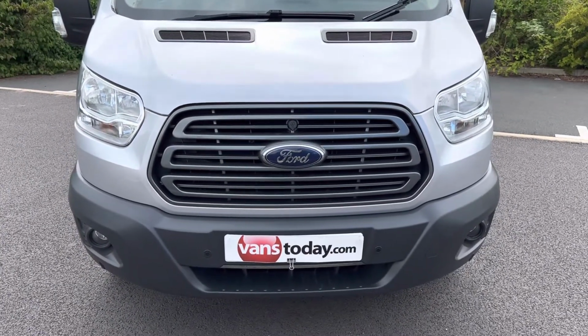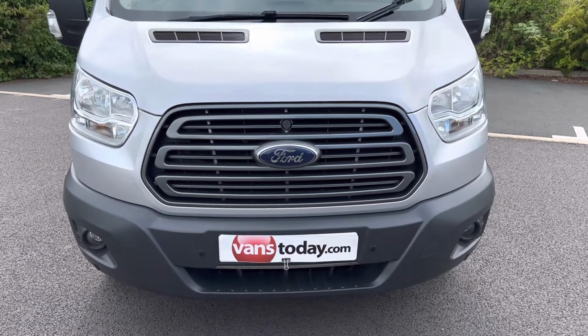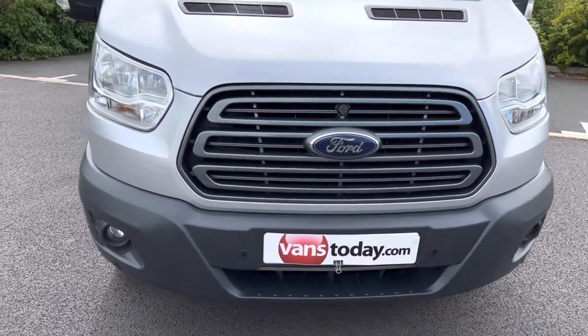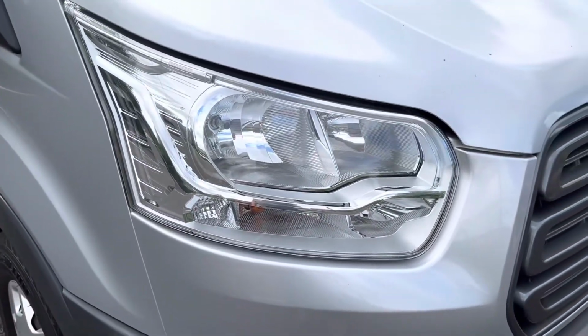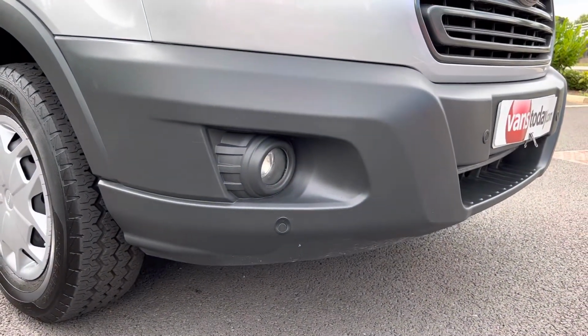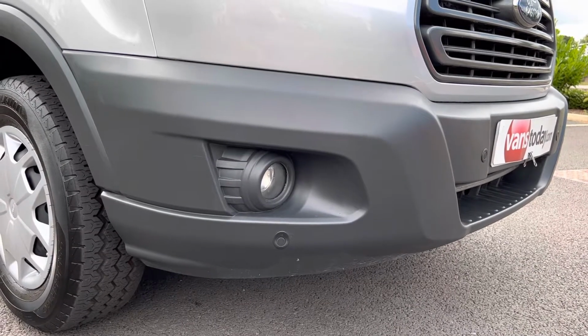Front of the van, as you can see, your front grille, your headlamps, front bumpers, etc., those are all in good condition. As you may also notice, it does have front parking sensors fitted as well as rear parking sensors. Your driver's side headlamp unit is in good order with no damage. And your driver's side front bumper corner, again, that's all in good order with no damage.